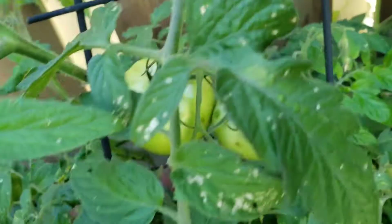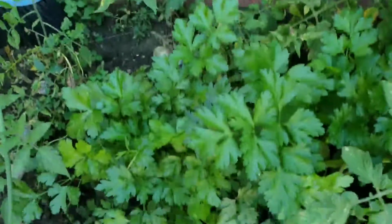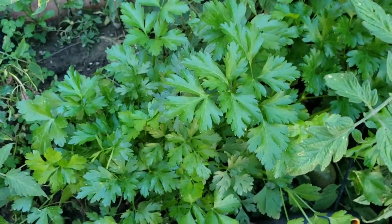Garden, and as you can see, we have lots of fruits and vegetables like green onion, parsley, and tomatoes right here. And right now, I'm just gonna get some parsley. As you can see, we have a lot of parsley.